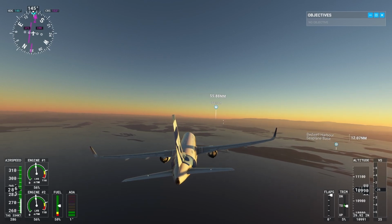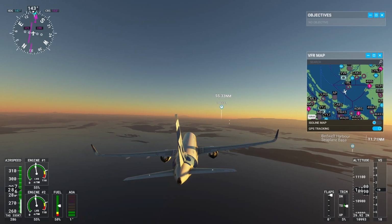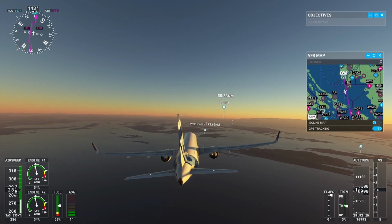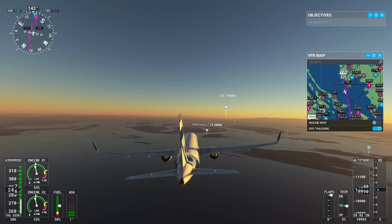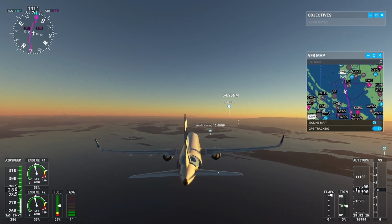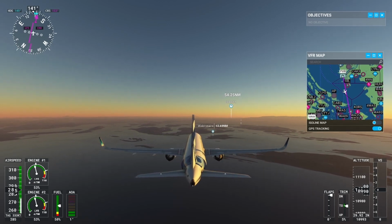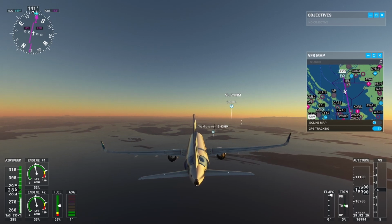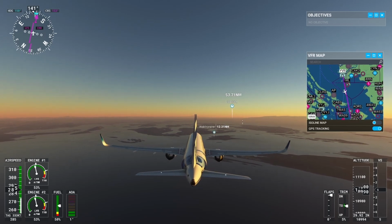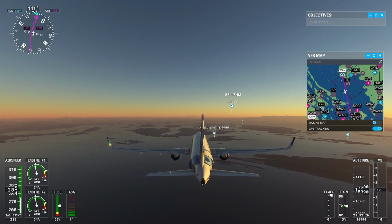I'm going to try to line up. Let me see if it's VFR map. Let's see how off I am from the path. Not too off, not too far off, but I can straighten it out. Let's go ahead and line this aircraft back up with the actual flight plan, as the wind decides to knock me off a bit. Gotta love it when nature wants to take a different course.